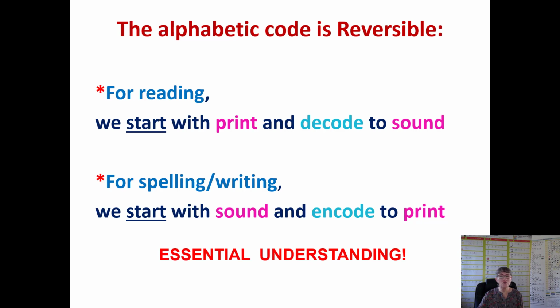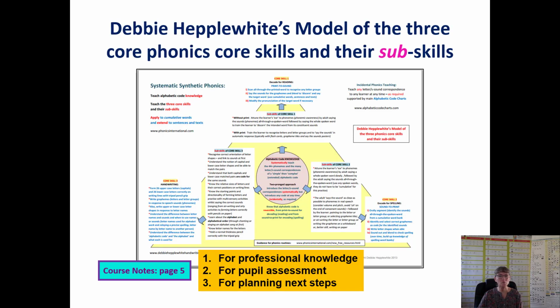Now, the alphabetic code is reversible, and this is a very, very important understanding. For reading, we start with print and decode to sound. For spelling and writing, we start with sound and encode to print. Sometimes phonics practice or phonics programs conflate those things, and they do model lessons where they're muddling up whether they're teaching reading or spelling.